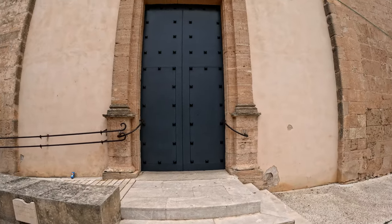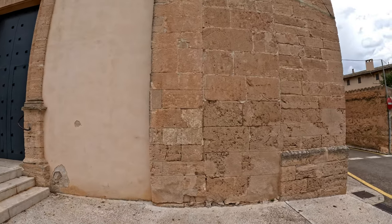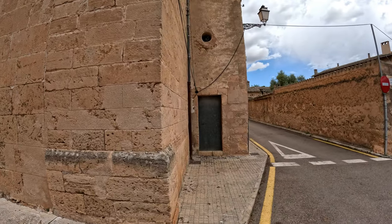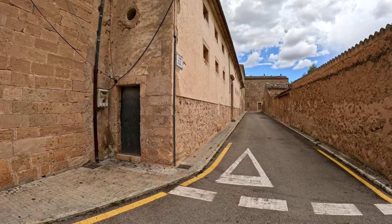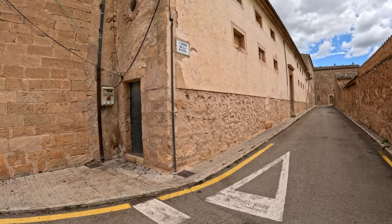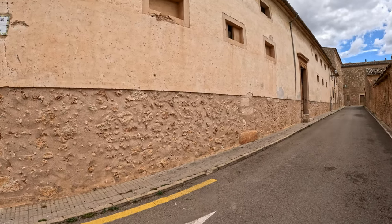So this is a church. And this is the font that they're talking about. Just have a look down here. These buildings are huge.